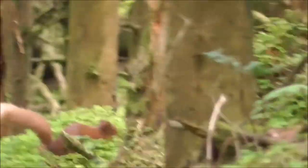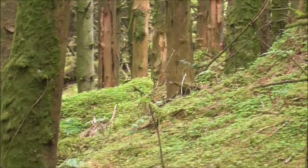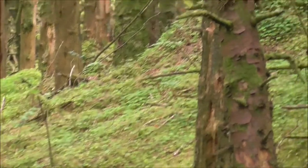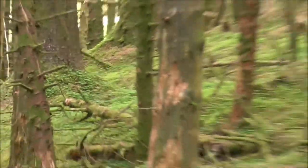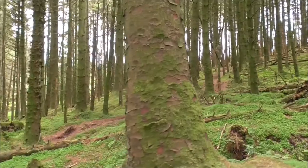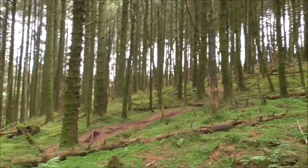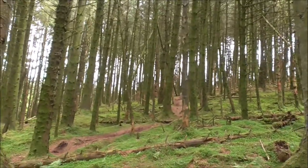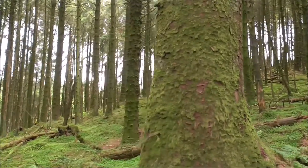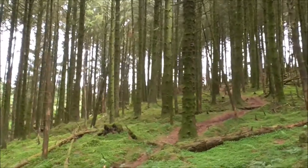Got him. He's away again. He keeps hiding. That was super. Super duper duper. And we think that there were tree creepers there too. But I could only keep the camera on the red squirrel.